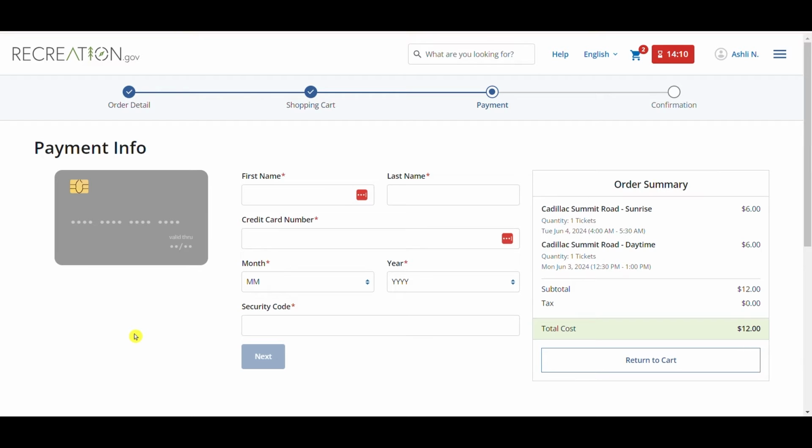You'll want to show them the QR code with your ID so that it's under the name of the person who got the reservation. And that's it. That's how you get these Cadillac Summit Road reservations in Acadia National Park. As you can see, the process isn't super hard. It's not as competitive as some other national parks, so that's really nice. Hopefully you'll be able to just get what you need.